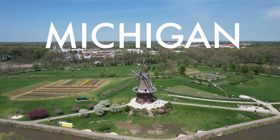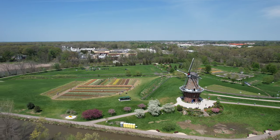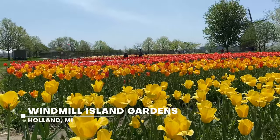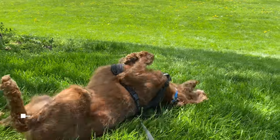Today we are in Holland, Michigan at the Tulip Time Festival. There's several fields of beautiful tulips here. You can walk through them. Lots of amazing social media, Instagram opportunities right here at this festival.